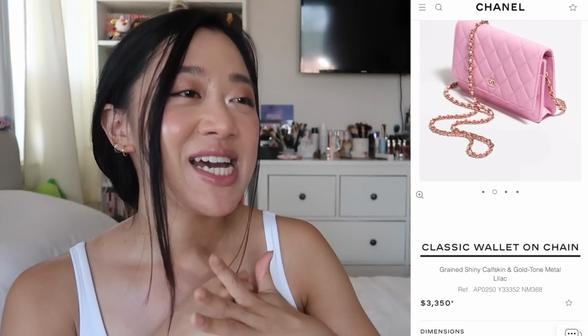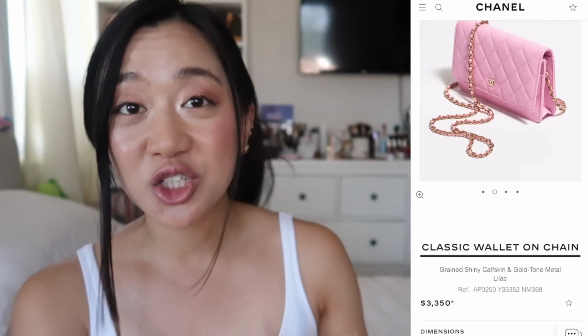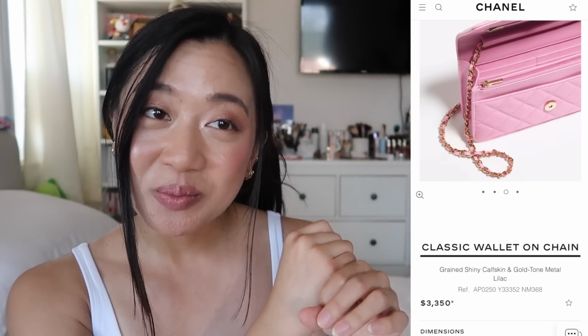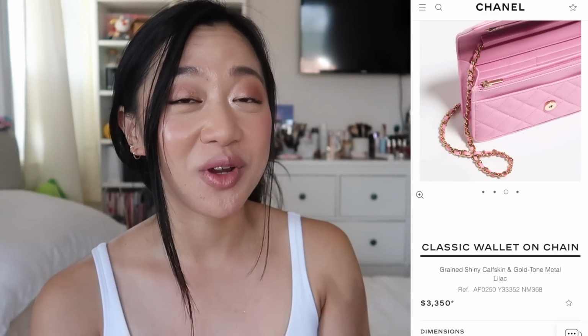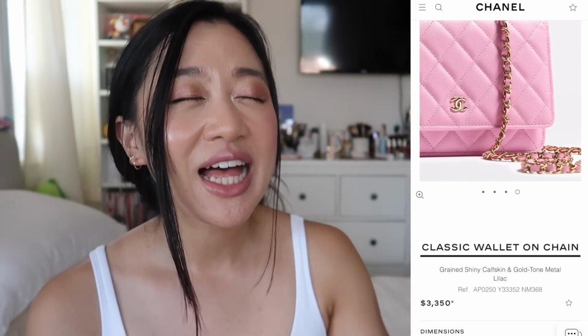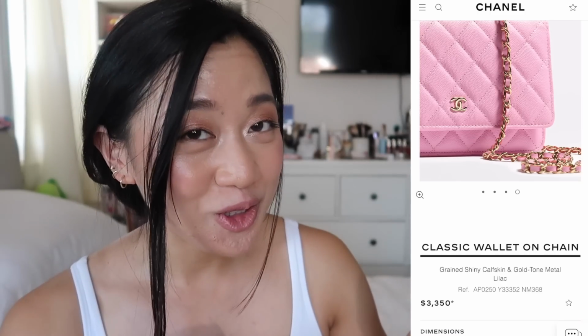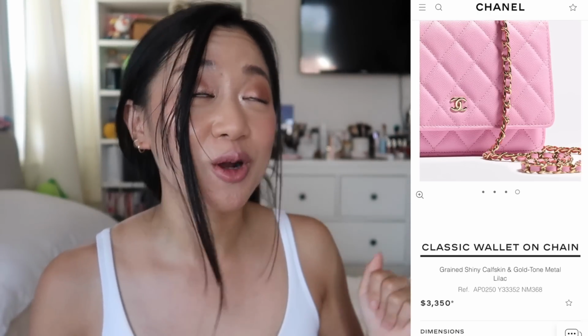I understand it's everyone's go-to, it can fit. Unfortunately, the strap is not adjustable, but aesthetic wise I really like it. It's very minimal but still very iconic Chanel. $3,300 already for a bag is very expensive, let alone a wallet on chain. So I feel like I have a couple alternatives to this, and I have two of them. Both of them are actually from Dior, and both of them are less than $2,000.